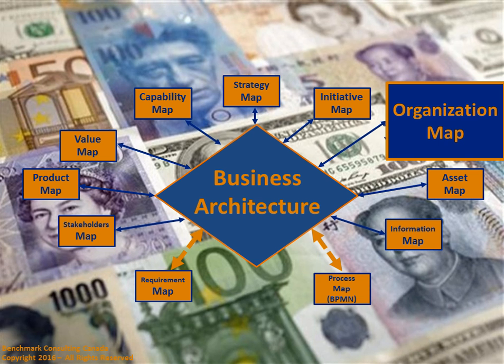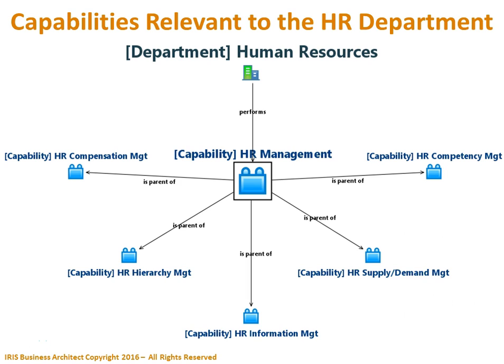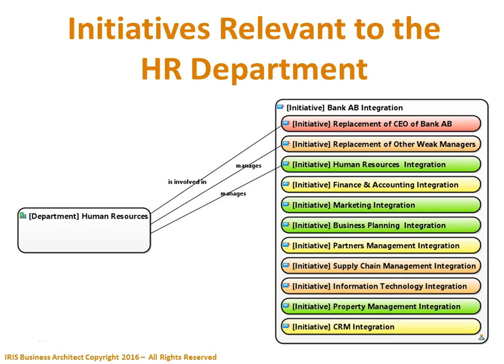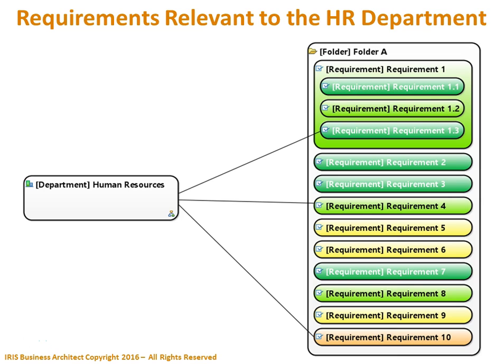Any one of your business units and departments in your organization is interested in initiatives, capabilities, requirements, and processes that are relevant to them. This leads to organization mapping. Here's an example of a Level 1 and Level 2 financial services org chart. For example, the HR department is interested in following the measurements of these capabilities, the advancement of these initiatives, the implementation of these processes, and to see how far advanced these requirements are in their delivery.